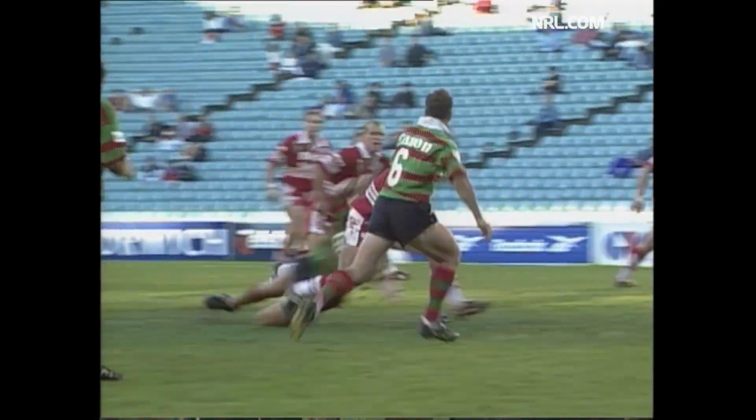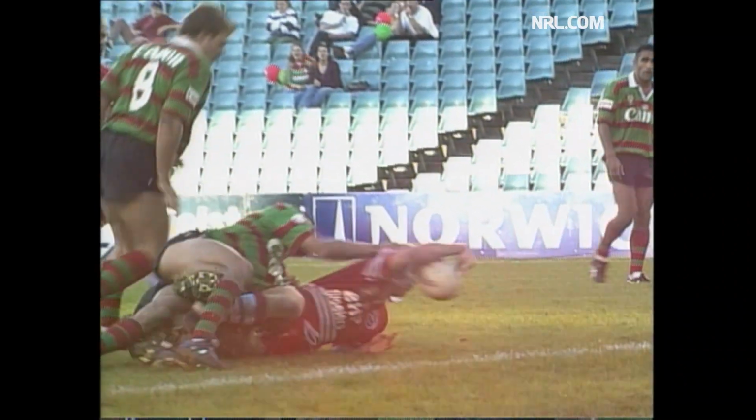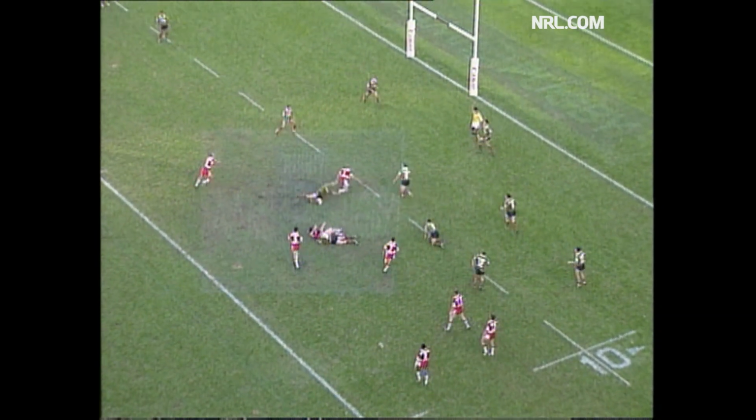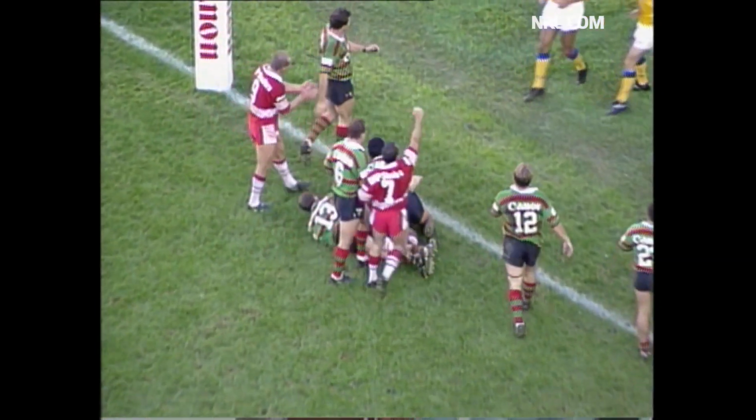There's the offload from Timmins. O'Neill tries desperately to get across to the fullback, and that is a try. There it is. On the line's a try. Certainly, and here goes Brendan Reeves. He beat 1, 2. You better make it 3.